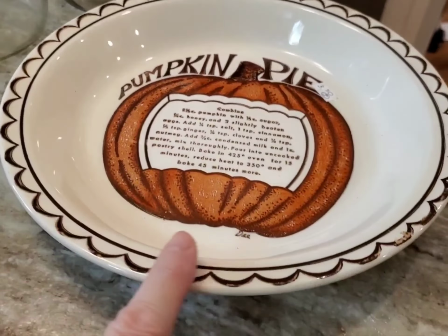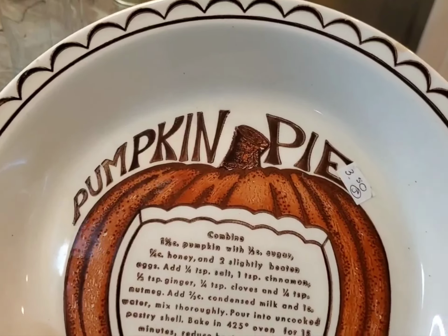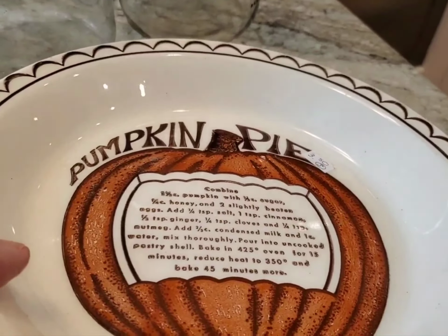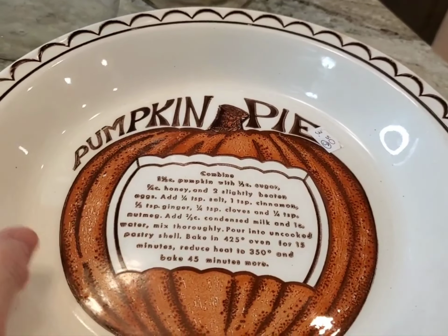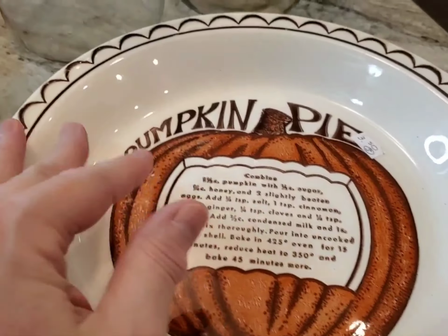Then I got a pumpkin pie plate. Not because I needed a pumpkin pie recipe, I have one that I love, but because I loved this. If you wanted to give someone a gift of a pumpkin pie, you can just put it in this, and then they get that with the pie. It's a gift. I may do that.